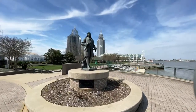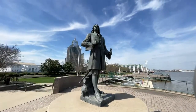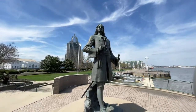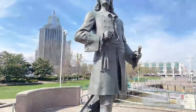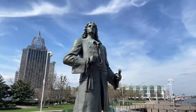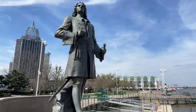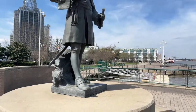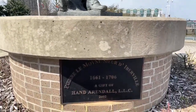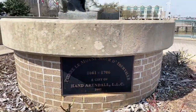We're going to pause right here and take a look at this statue. So this is one of the two brothers that founded Mobile. This is the elder brother. This is Pierre Le Moyne, Sieur d'Iberville. He lived for only four years after the founding of Mobile, and he died of yellow fever. He actually didn't survive long enough for the settlement to be relocated to its current location. But his younger brother, Bienville, Jean-Baptiste was his common name, took over and finished the founding of Mobile as the original French capital. Yeah, but it makes a great statue.